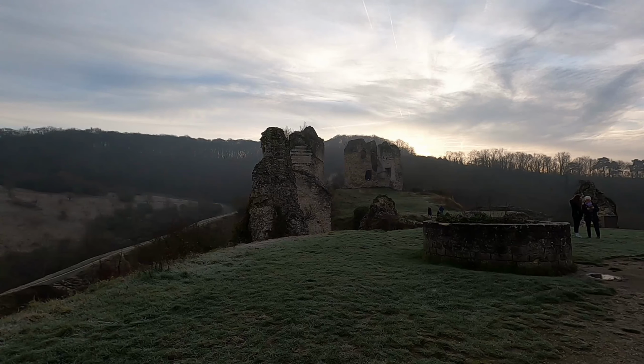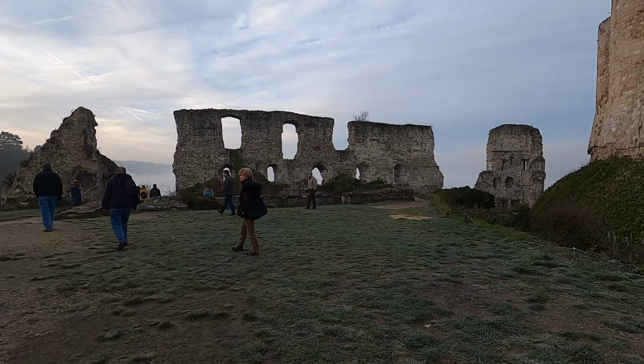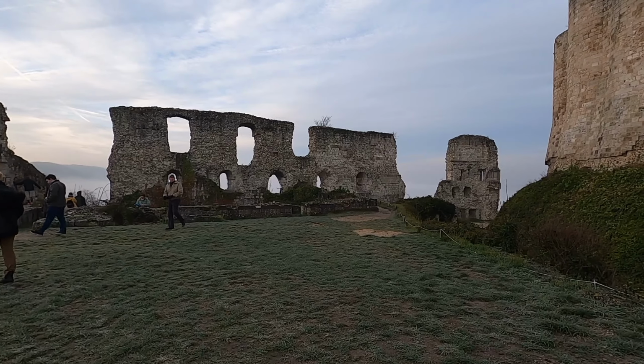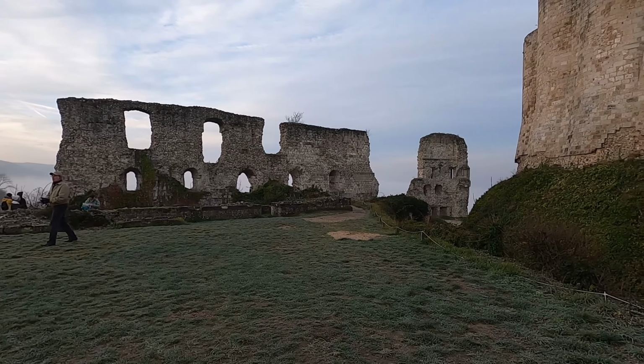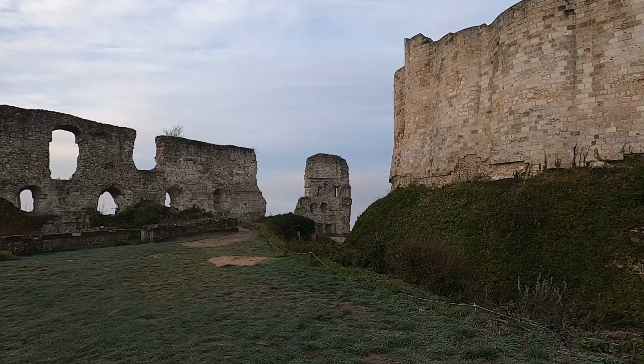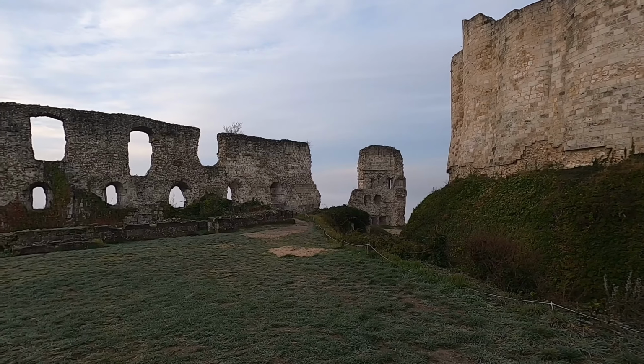For most Viking cruisers, it's a heck of a walk to get up here because it's super steep. But for us, it was no problem, obviously. But if you're coming here, just be prepared for a steep hike up, and when you get to the top, it's well worth it though. So we're gonna finish up here at Chateau Gaillard and head back to the ship.